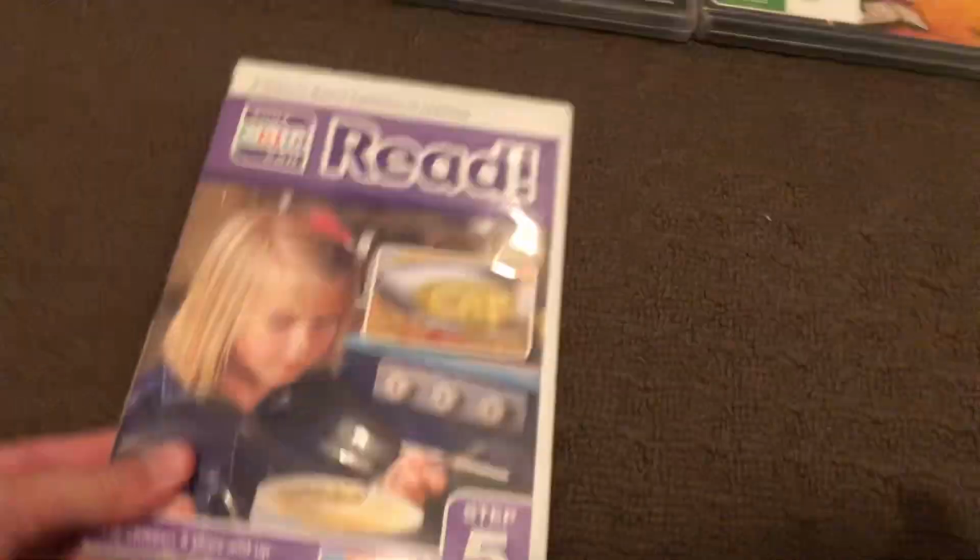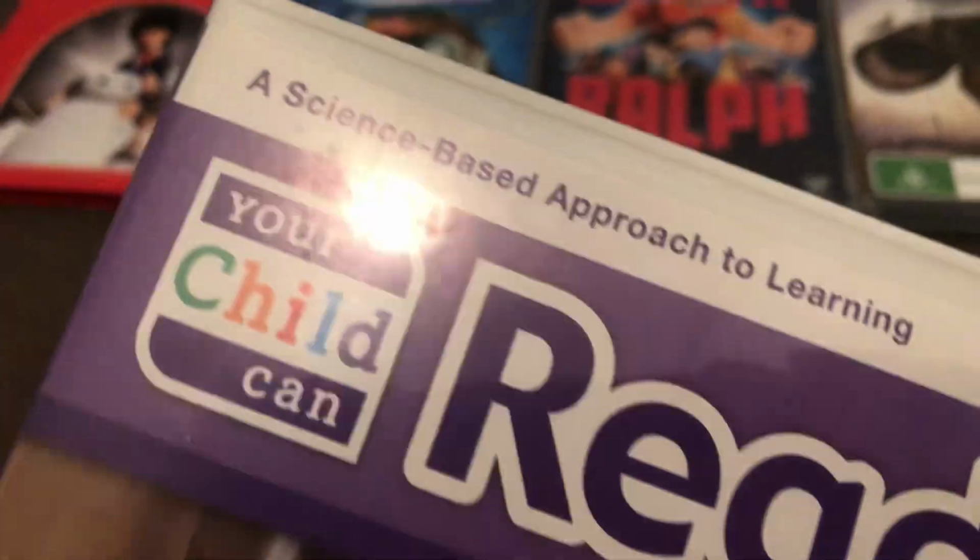Here we have Step 5, 2010 DVD. Here's the front, spine in the back. Open top. Disc and code. Number 8 in color purple.